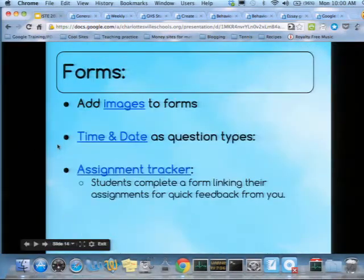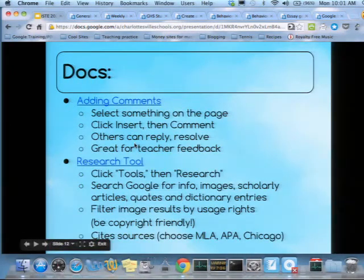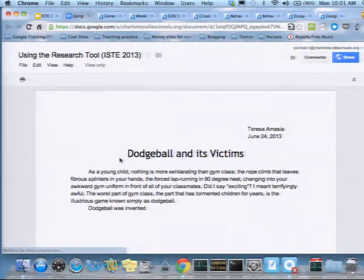The other, oh my goodness gracious. Here we go. The research tool. Katie briefly mentioned this. I'm going to show you where this is. Uh-oh. I realize that we made this view only, but I can't. Bear with me.